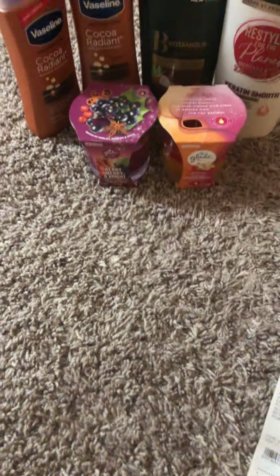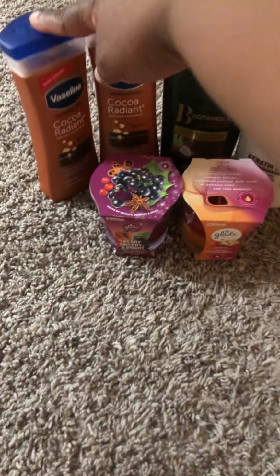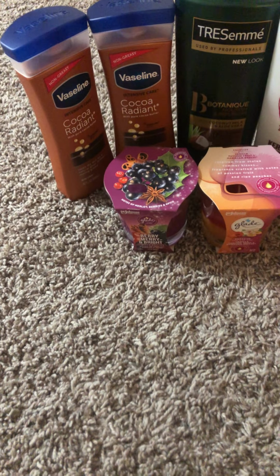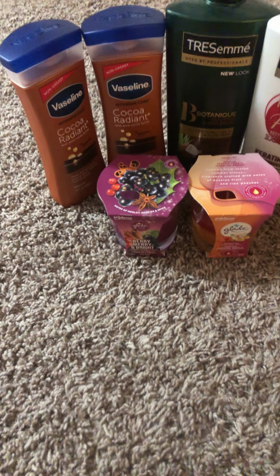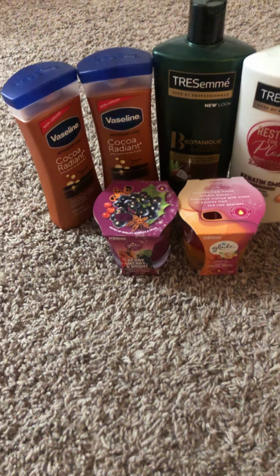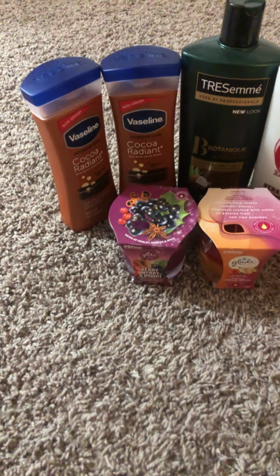But these things I did at the dollar store on my lunch break, and it was so quick, so easy. I did the Vaseline, and I had a Dollar General coupon for the Vaseline. There was a store discount of $1, and then there was $2 off of $6, I believe. And these were $3.50 each.